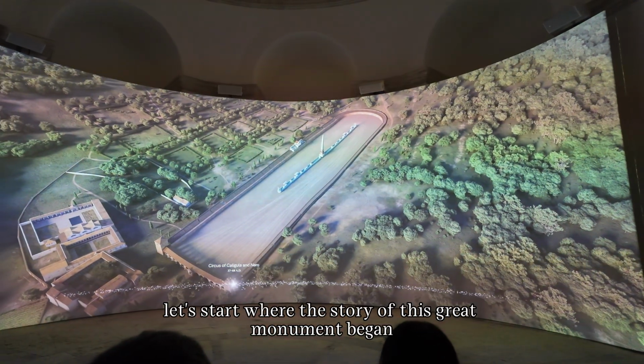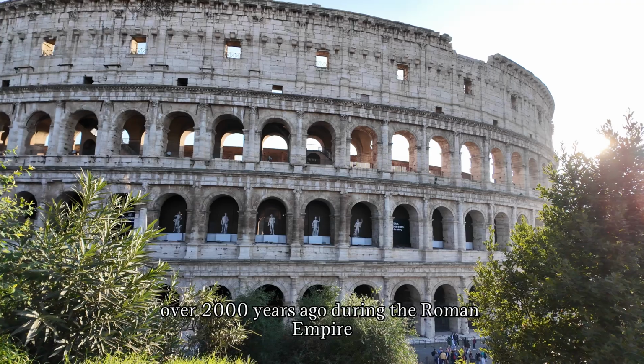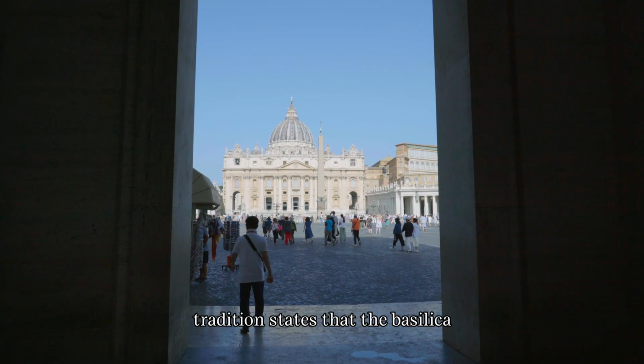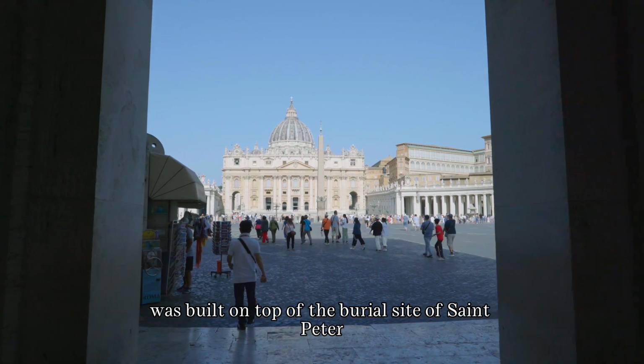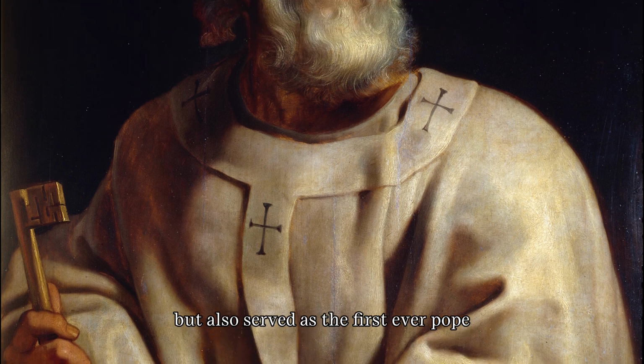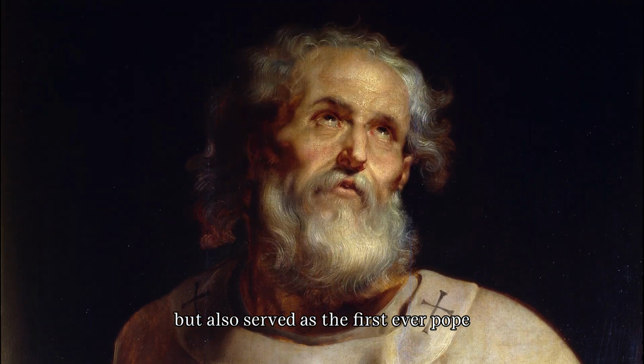Let's start where the story of this great monument began, over 2,000 years ago during the Roman Empire. Tradition states that the basilica was built on top of the burial site of St. Peter, who was not only one of the 12 apostles, but also served as the first ever pope.